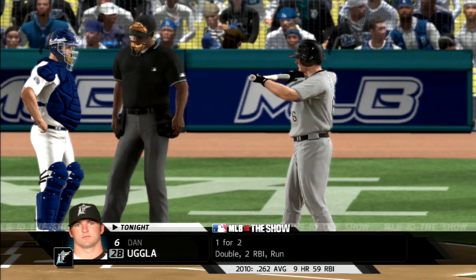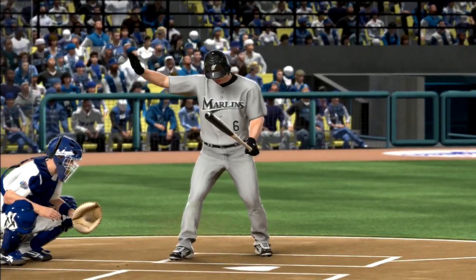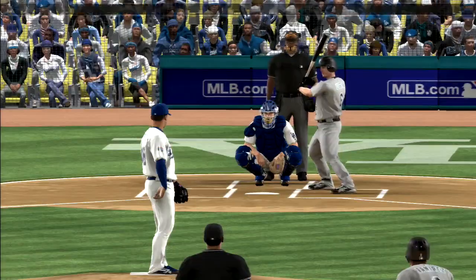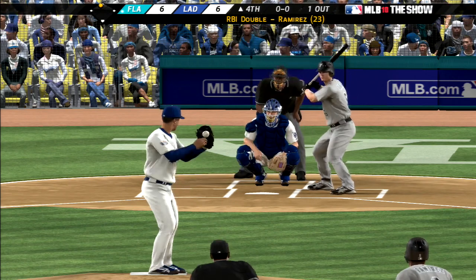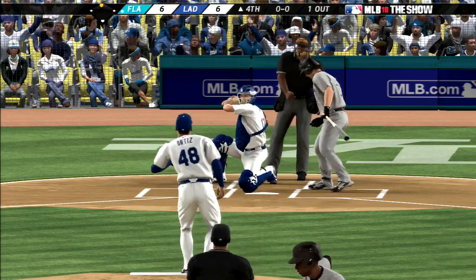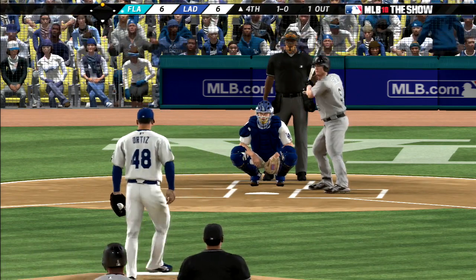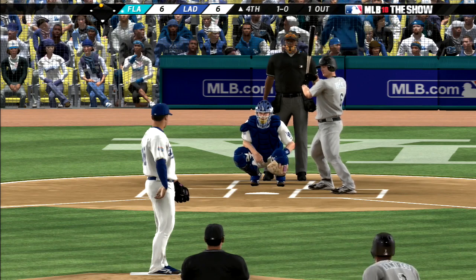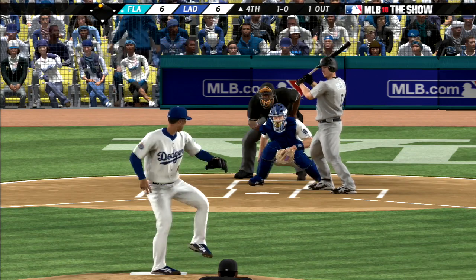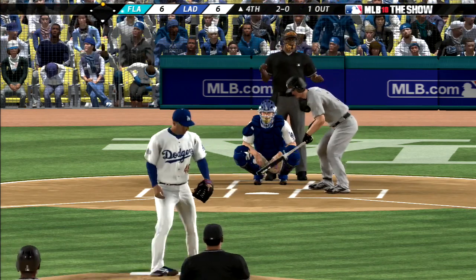Dan Uggla will step in with a couple of RBIs already and looking for more. And this is just off the outside corner for a ball, 1-0. And these guys are going to be sorry to see that starter go. They had his number all night long. 1 out and a runner on second base. He's ready. Now the pitch. Ball 2 now. And this looks like it's going to be another one of those nights where it's all about the offense.